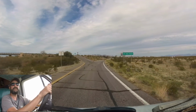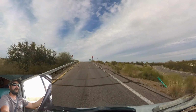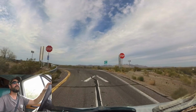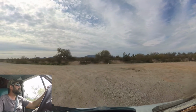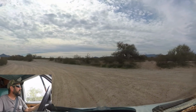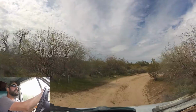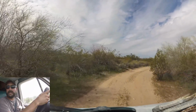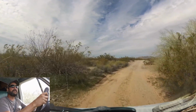Alright, this looks like it. Cross up over the interstate here and go exploring. Dirt road is always a welcome sight. Get off that pavement as soon as possible. Well, that was no good. Kind of dead-ended, and it's right on a wash pretty much. A little bit of trash and just wasn't feeling it. So I'm gonna turn around and do some more exploring.